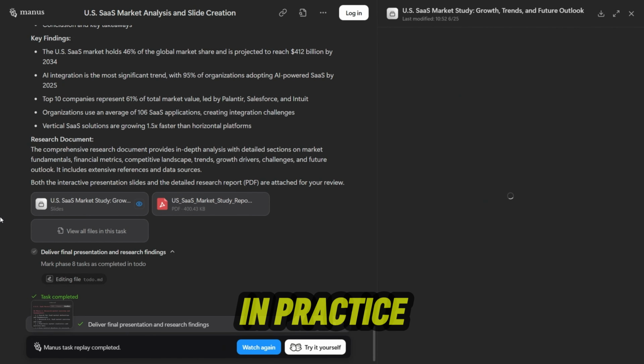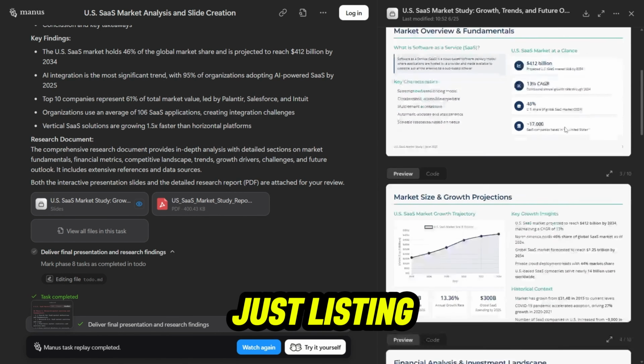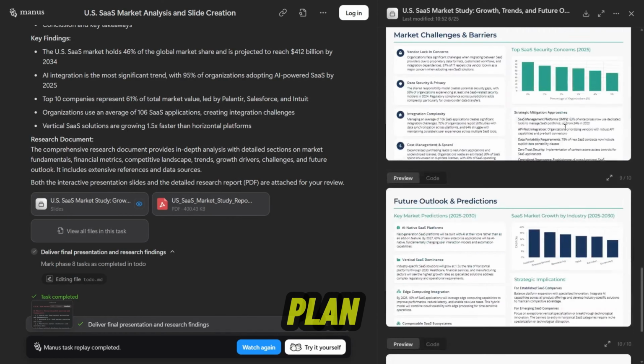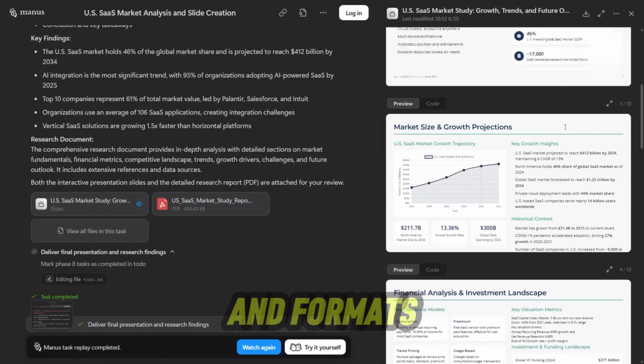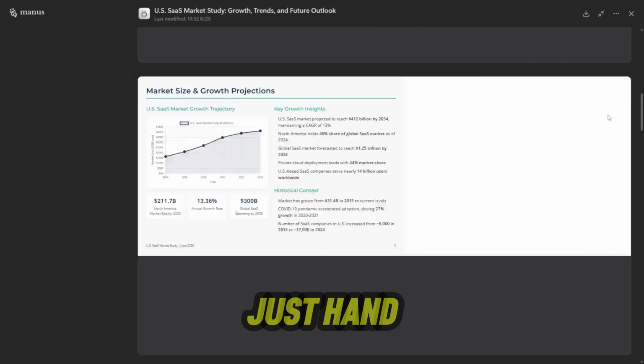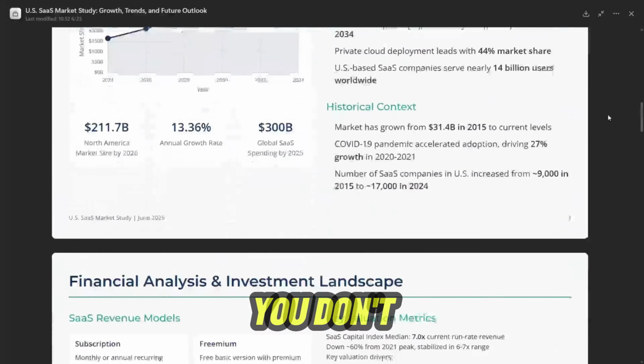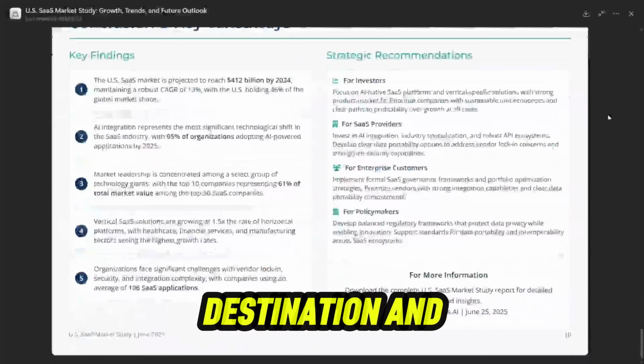Here's how it works in practice. Say you ask Manus to create a travel itinerary. Instead of just listing ideas, it structures a day-by-day plan, adds details about locations, and formats it into something usable. Or imagine you need a business comparison. It doesn't just hand you random notes, it creates tables, key points, and recommendations. You don't babysit it, you just set the destination and let it drive.